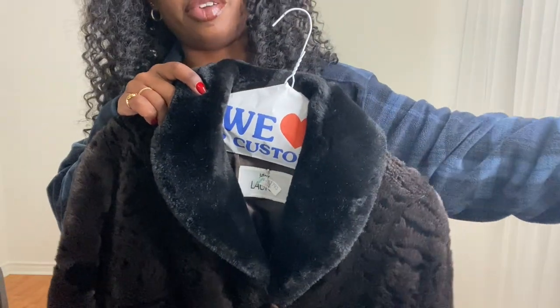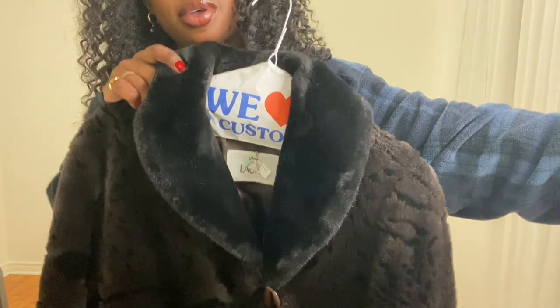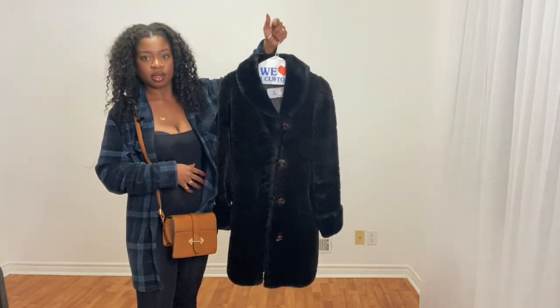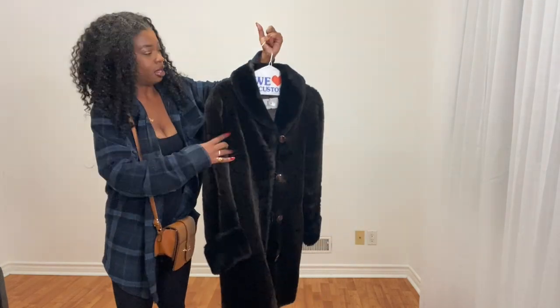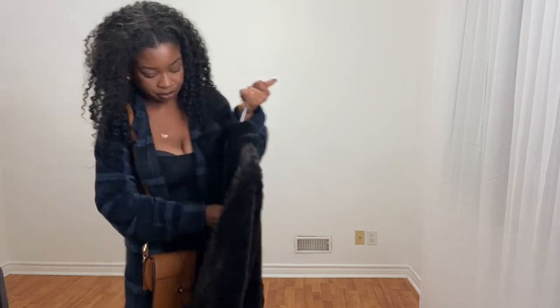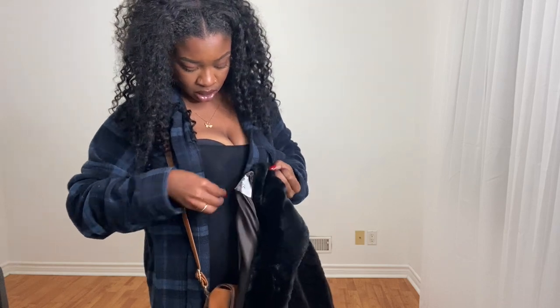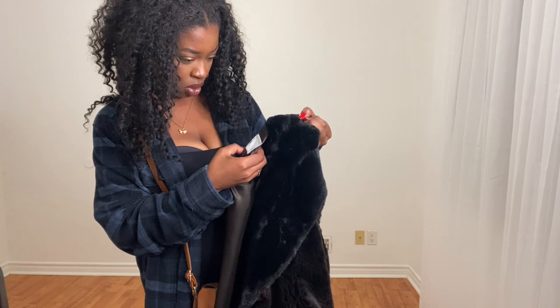Wait, let me turn this light down, my ring light. Oops. No, it's not helping. The lighting is better like that. But this is how it is, guys. It's so freaking sexy. I'm gonna throw it on to show you guys how it is. And this coat is from Laura. And it is size small. I always get great thrift finds. It looks so good. It's so clean. Oh my God, I love it. Okay, so this is the fit.